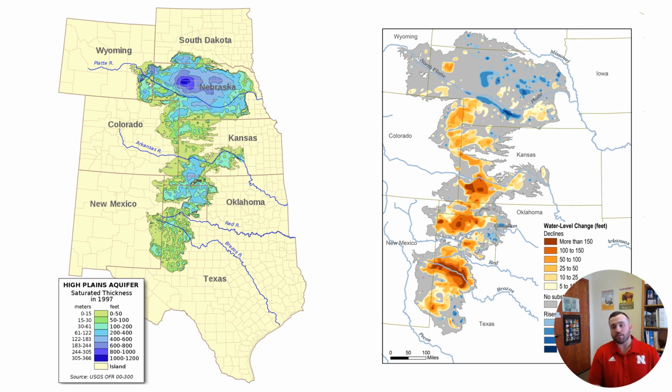And then the image on the right is also showing a net change in the aquifer depths over time. As you get darker blue, that's a positive recharge in the area. And then as you get to your darker reds, as you can see around the Lubbock and Amarillo regions, we're seeing a high loss within the aquifer due to this type of irrigation.